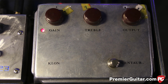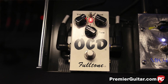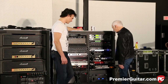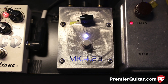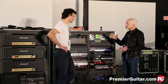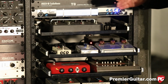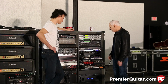And I also love the Fulltone OCD, which is always in here too. They're both perfect for different things, so I love both of them. This is the Creation Audio Labs boost pedal, and I use that just for a slight lift. If I'm just using the Marshall, which I don't set on clean, I set on sort of a crunch sound, this will take me to in between a rhythm sound and a lead sound, like a quieter lead sound. So it just gives me a step up there.